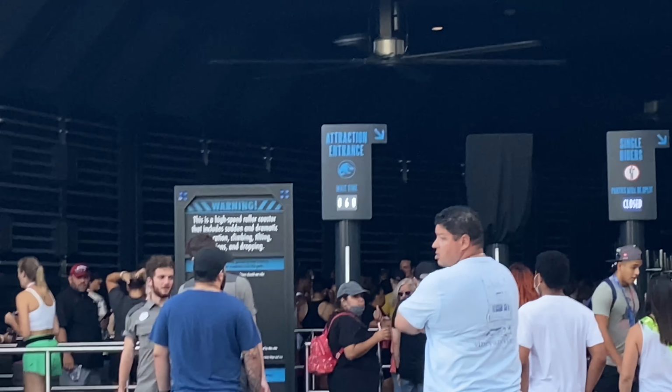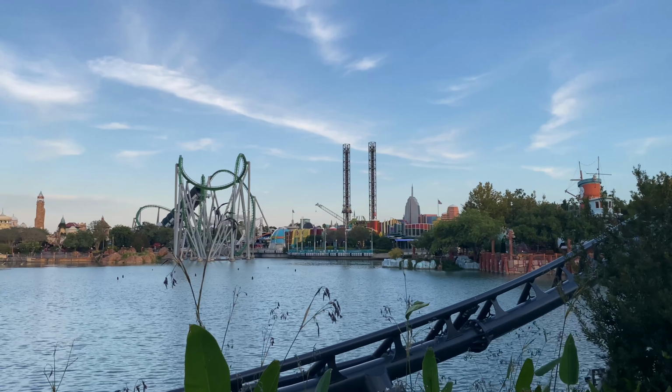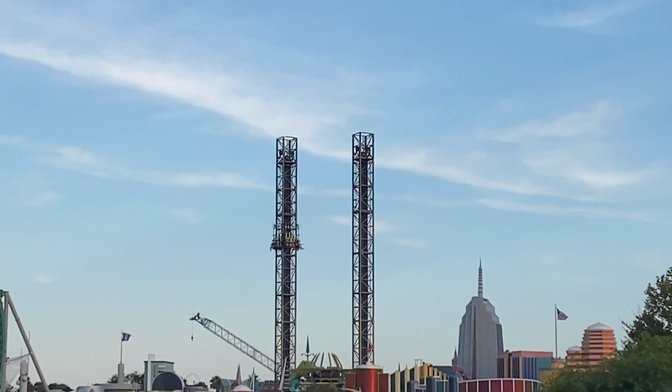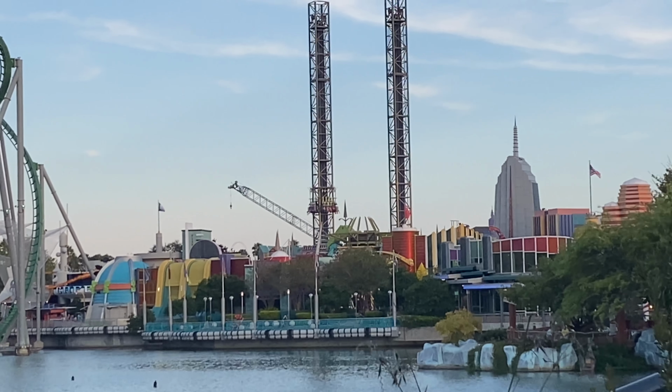So right now it's posted at a 16-minute wait. Y'all, the tops of Dr. Doom are missing. What's going on? Are they trying to demolish it secretly and not tell anybody? Or are they gonna put new toppings for Dr. Doom? When will we find out?